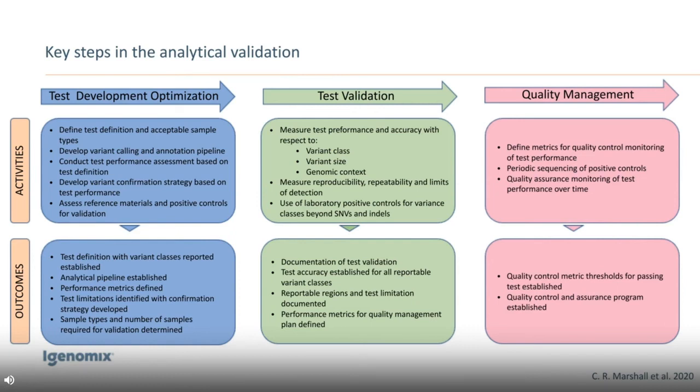And the last part but not least, the quality management for this analytical validation. We have to define metrics for quality control monitoring of the test performance. Periodic sequencing of positive controls, and it is so important to see the reproducibility of your test, of your kit. The quality assurance monitoring of the test performance over time, and it's so important to always keep an eye on monitoring the test, monitoring the types of variants that you are looking for in those types of panels. You have the outcome of a quality control metric threshold for passing the test established, and a quality control and assurance program established. It is so important to have a quality for all the samples that you're looking to sequence.